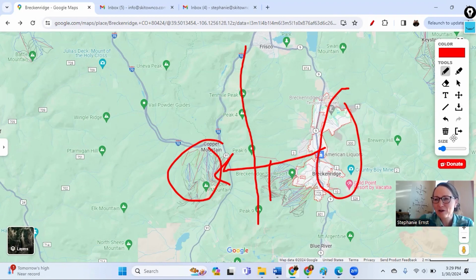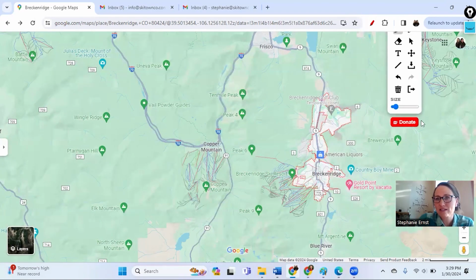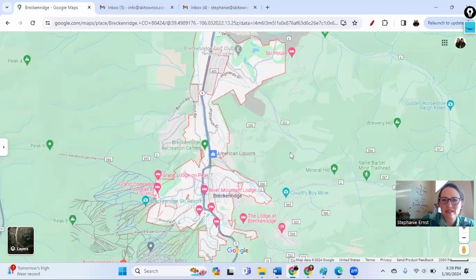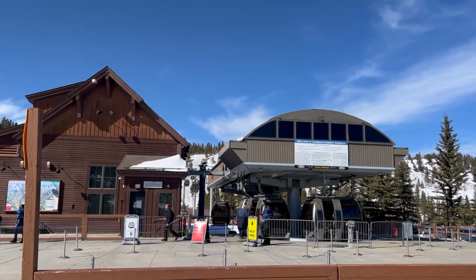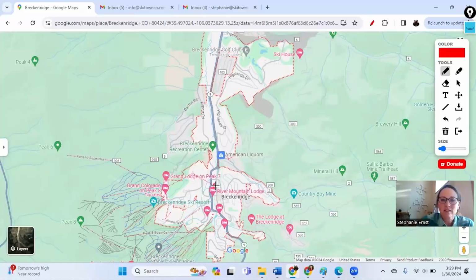Okay, let's zoom in now and really focus on town and where some of our different neighborhoods are. Just to keep things simple while we are doing this today, I am going to use the gondola as our kind of central focal point, okay? Now, one thing you may not realize is our gondola here in Breckenridge has 3 stops on it. Your first stop is right here, and this is in the Shock Hill neighborhood.